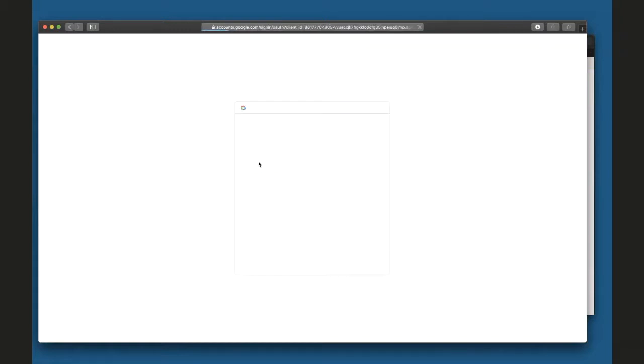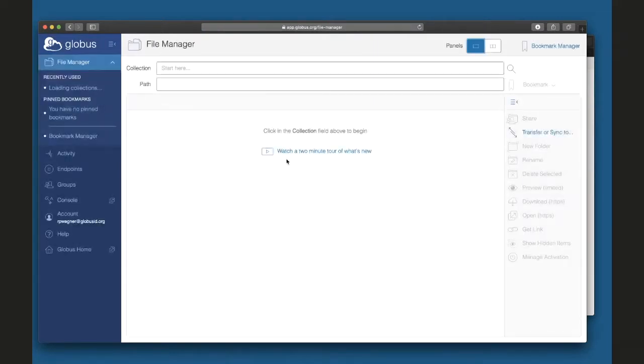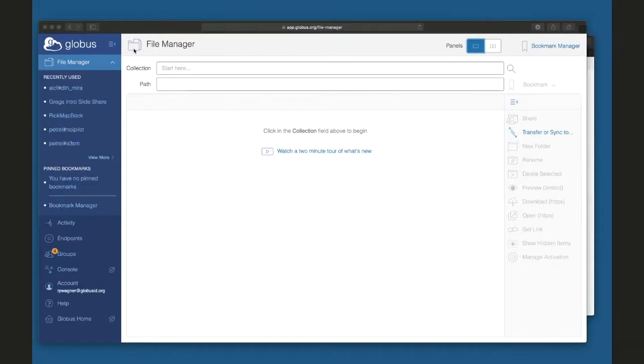So you see some redirects. Globus staff is actually a Google account, and I'm going to pick my rick@globus.org. And because I've already authenticated against it recently, it's now available. Now, if I go down here to the left, you'll see accounts. The default is the file manager interface, and down here on the left-hand side are the various features that you might use, but we're going to go look at accounts.